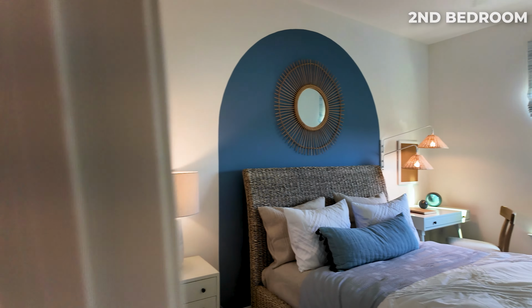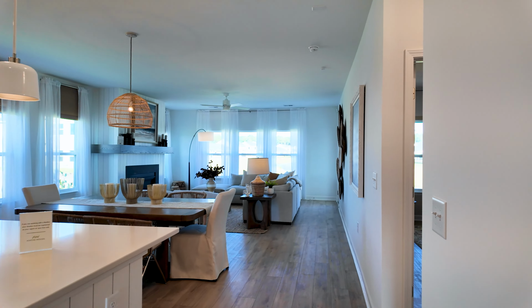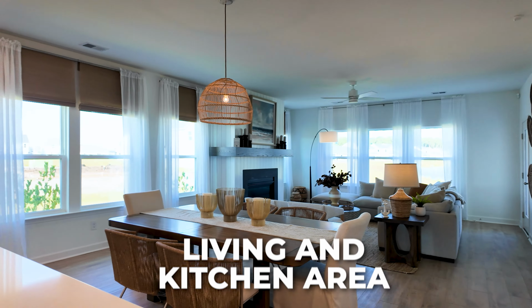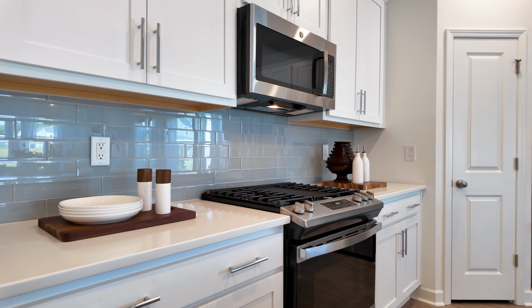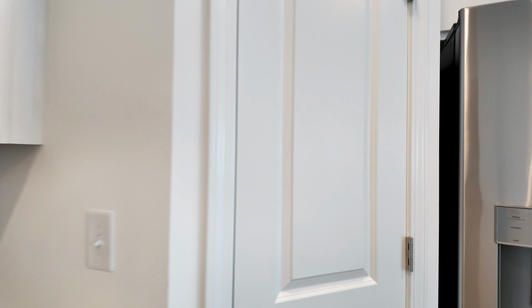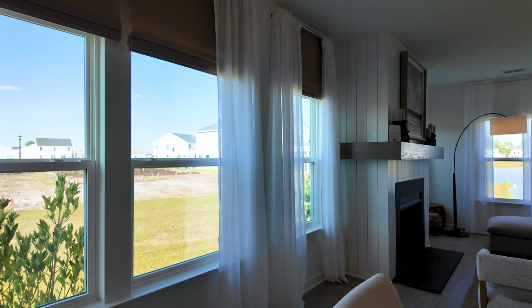So what's nice about this is the bedrooms are separated from each other. And then as we continue down the hallway, it does open up into the living and kitchen area. So nice and spacious, lots of cabinets and counter space. This is a gas community, so you do have the gas oven and stove here. This model does have the nice corner pantry. And then lots of windows in this model, which is something that people really like.